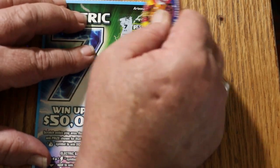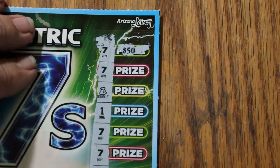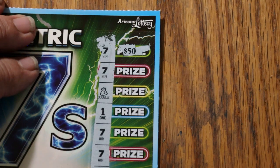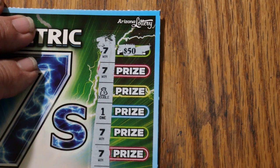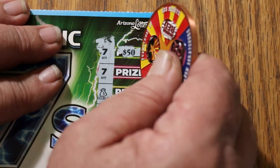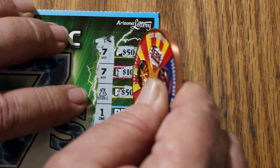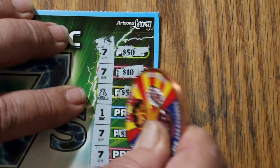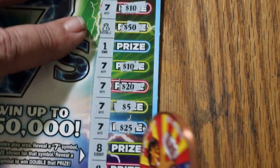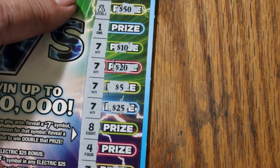All right, what are we getting out of this? Oh my God. Outlier time, people. First seven is a 50. What in the world has just happened here? Ooh-wee. Okay, okay. There's 10 for 60. A doubler for 100. 250, 100 there. 10 there. 20 there. 5, 25, 25, and 5. Okay, I got it.